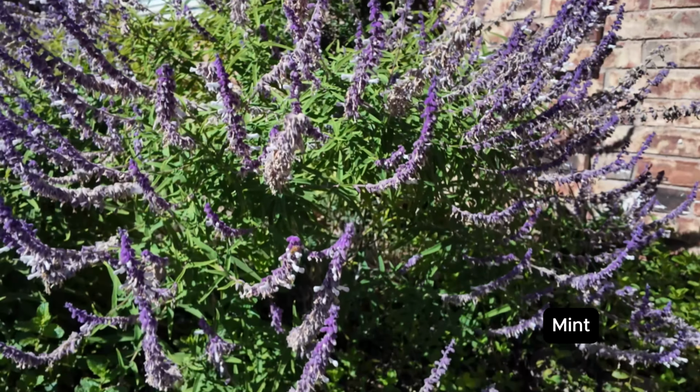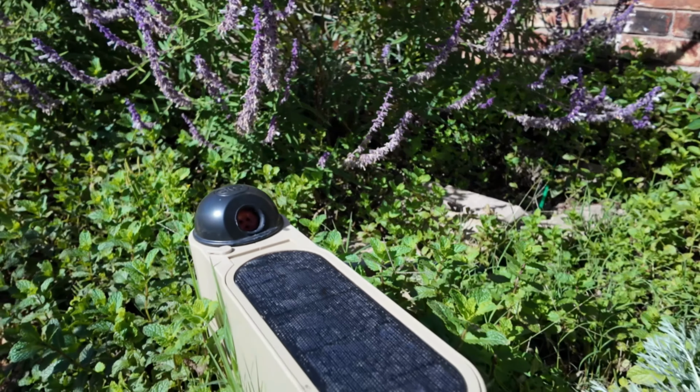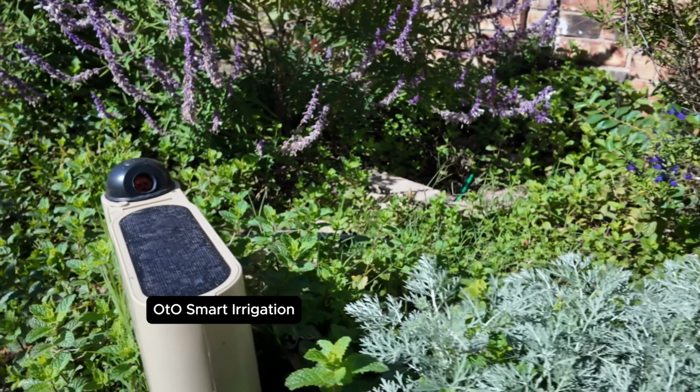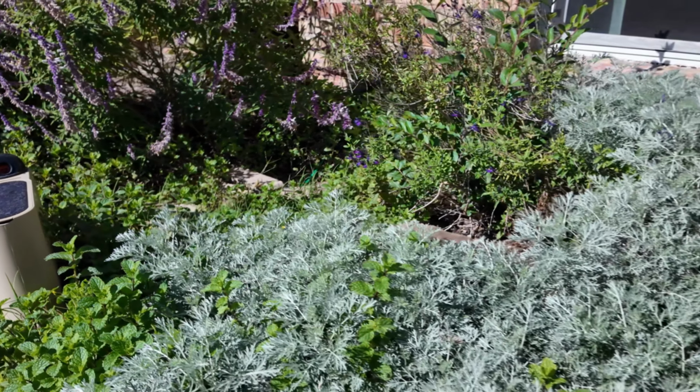Mint, that was a mistake. I knew it. I had mint growing up, but it's trying to take over. There's my OtO Smart Irrigation System. We're trialing those. It's a cheaper alternative to drip irrigation.